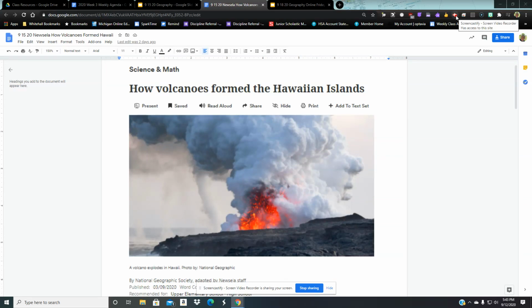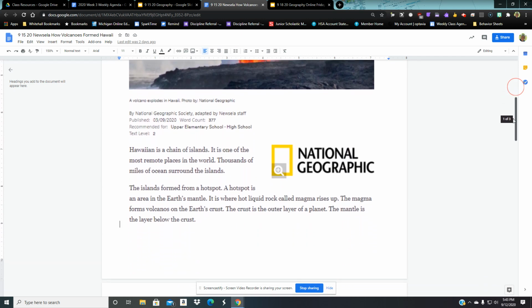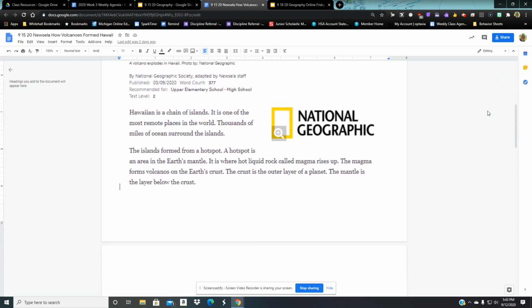The article today is titled How Volcanoes Formed the Hawaiian Islands. And we've been talking about plate tectonics and how volcanoes happen as pressure builds in the mantle underneath the crust. In some places, the crust is thinner than others, and there are those faults, those cracks in the Earth's crust that make the plates. Hawaii is a chain of islands.